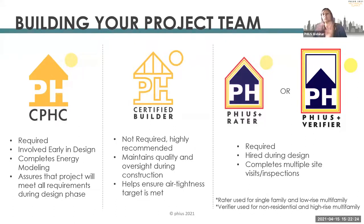And then we have the Rater Verifier, which is the on-site quality assurance professional. They are required. They're hired during the design to also look at the design and make sure it's meeting all those third-party requirements as well as the Phius requirements. And again, they're coming to the site multiple times throughout construction to inspect insulation, to do ventilation commissioning, to do blower door testing. The Rater is aligned with the HERS ResNet Rater used for single family and low rise multifamily, whereas the Verifier is used for non-residential, commercial, and high rise multifamily buildings.